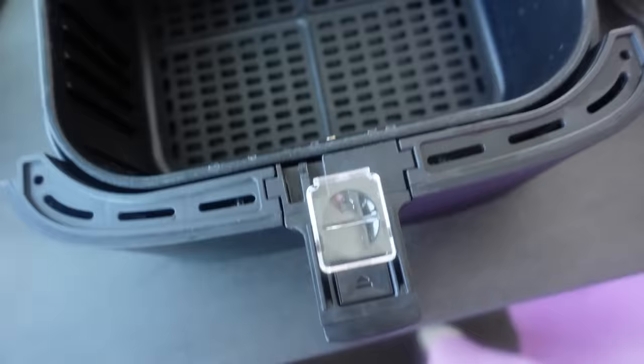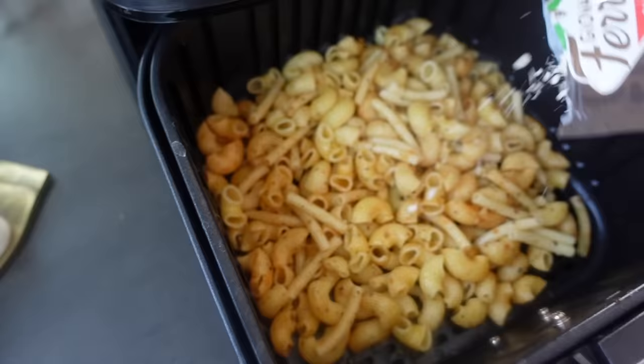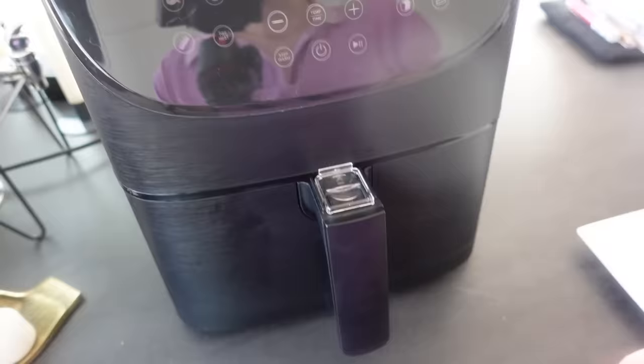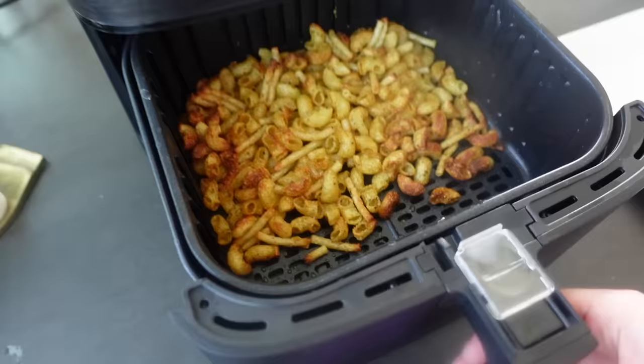Oh, it feels kind of wrong to just put it in there. I forgot Parmesan. Oopsie. I'm sorry. Let's actually do 5 minutes and then I'm gonna shake it a little bit and then I'm gonna do 5 minutes more. Okay, everyone, we are done now.